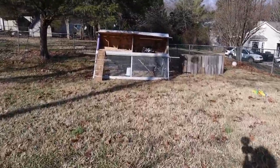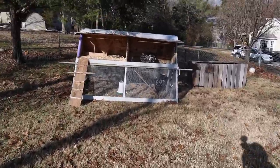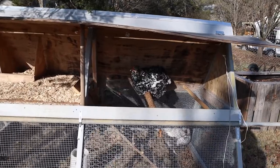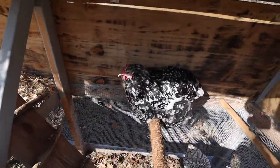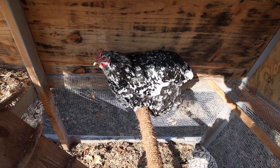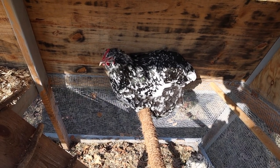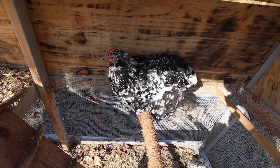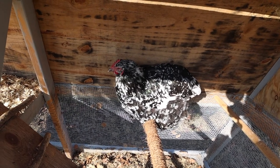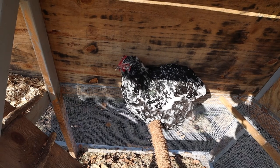Yin Yang has gotten on to the roost. She's taking a break from Junko, the bully. When you have a bully hen, I hear it is good that they have places they can go to get away. And this is her place, because Junko does not like to roost there. So Yin Yang will come in here and she'll just chill.